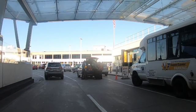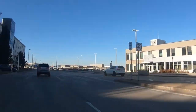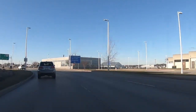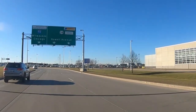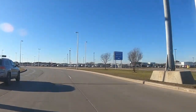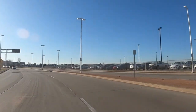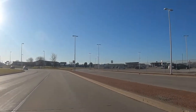Once you get past baggage claim or car rental, you'll end up on this curve that goes to the left. Just follow that, and we'll see you in a bit. Here you have a choice of taking 94 or Howell Avenue. You're going to want to get on Howell Avenue, so stay to the right. And once you get on Howell, you will be making a right-hand turn, so stay in the right lane.